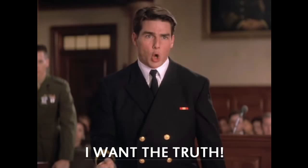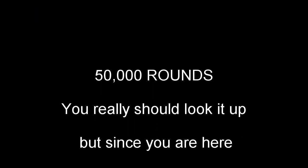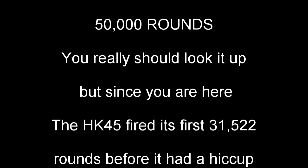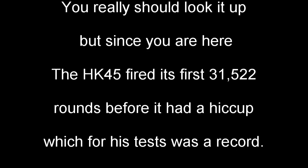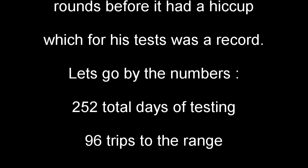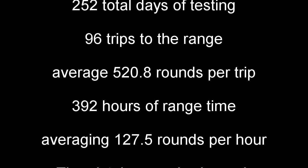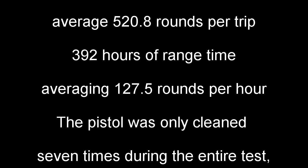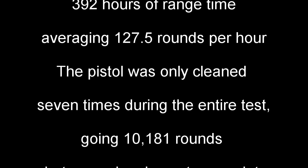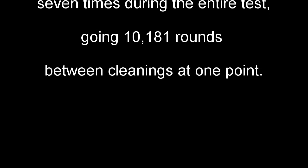Lucky for us, we've got some. And it's not only amazing, it's downright scary. Todd Green put an HK45 through hell. Over 50,000 rounds of 230 grain ball ammo in just 8 months, with only one stoppage and one random spring breaking. However, despite that, the gun remained functional. After 50,000 rounds, all major parts were still present and accounted for, and he even did it on the same 6 magazines the entire time. This gun went anywhere between 7 and 10,000 rounds in between cleanings.